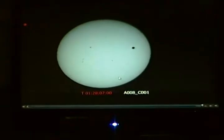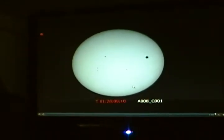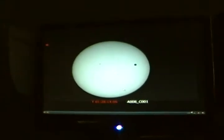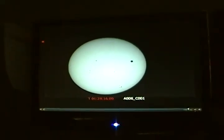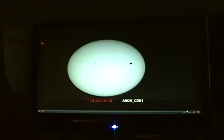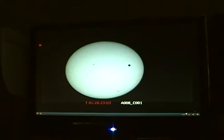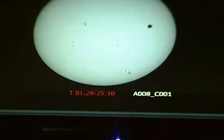And that's Venus. Those are sunspots. And that's from that observatory in Hawaii. I have it on full screen right now. It's quite interesting. And here's a timer.